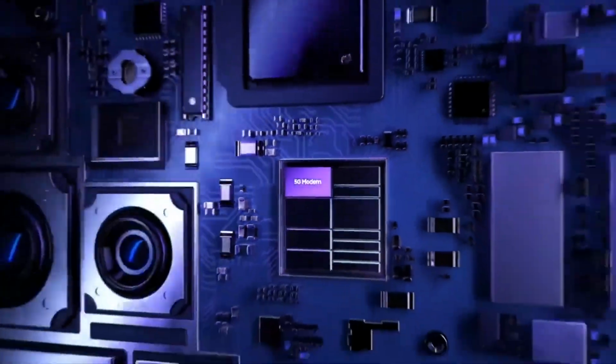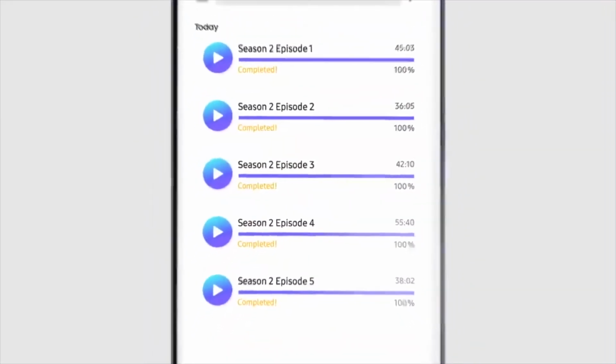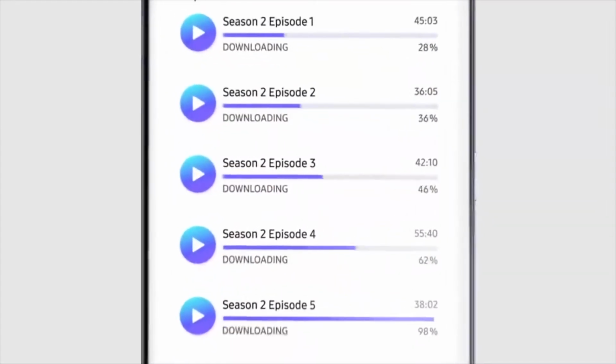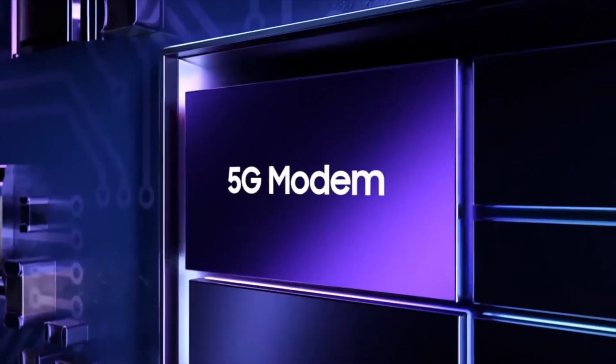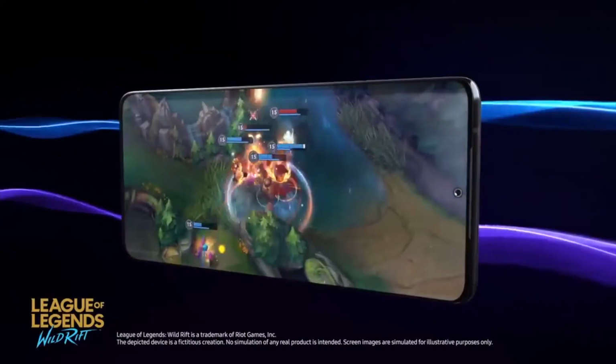So guys, that is it in this particular video. All in all, I am pretty much excited about the S22 under display cameras and also the continuous zoom capabilities, and one of the important things is the AMD and Samsung collaboration.